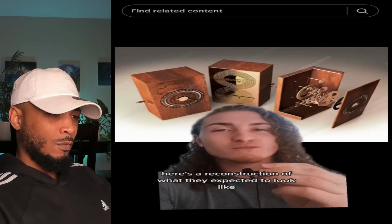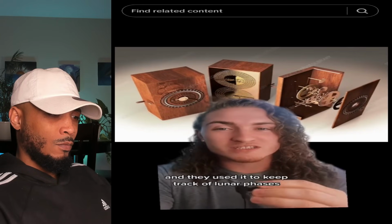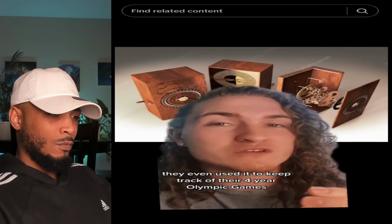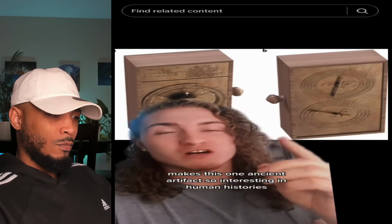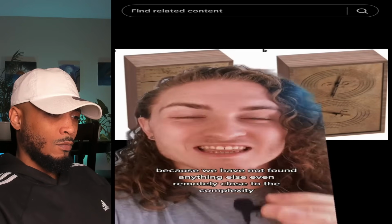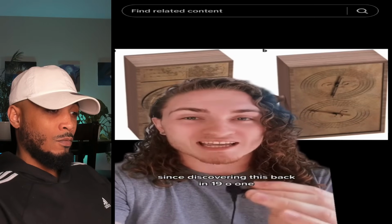Here's a reconstruction of what they expect it to look like. It contained over 30 different gears, and they used it to keep track of lunar phases, when a solar eclipse might happen. They even used it to keep track of their 4-year Olympic Games. What makes this one ancient artifact so interesting in human history is because we have not found anything else even remotely close to the complexity since discovering this back in 1901.